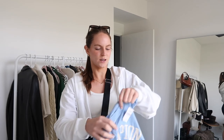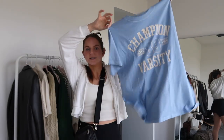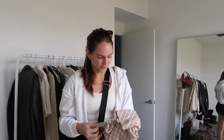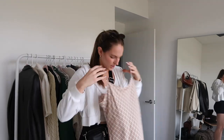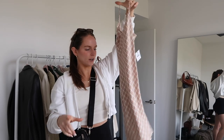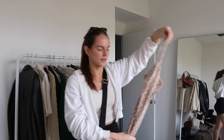two cute pieces. The first one is this oversized graphic tee. I love graphic tees, so I had to get it. I thought it was simple, good to throw on. And then the next one, look at this really cute dress. I just thought it was so cute for spring. Hope it's not see-through. But yeah, got these from Cotton On. I think this one was 35 and the t-shirt was 29, so very affordable.